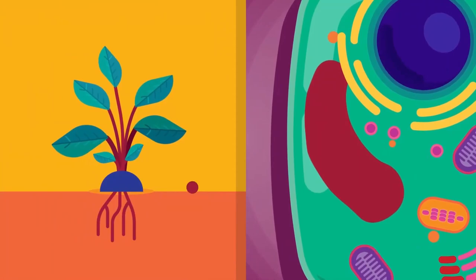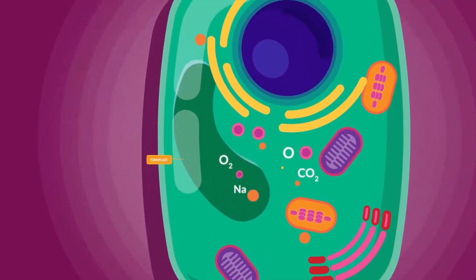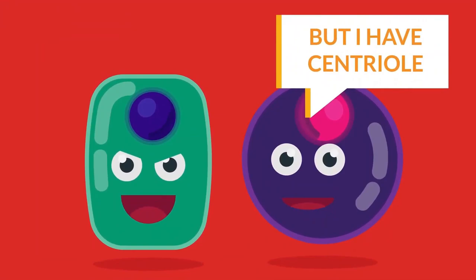In plant cells, the vacuole is also surrounded by a membrane called the tonoplast that controls exchanges between the vacuole and the cytoplasm. Most plant cells also bear chloroplasts that help them carry out the process of photosynthesis. Animal cells do not have this.